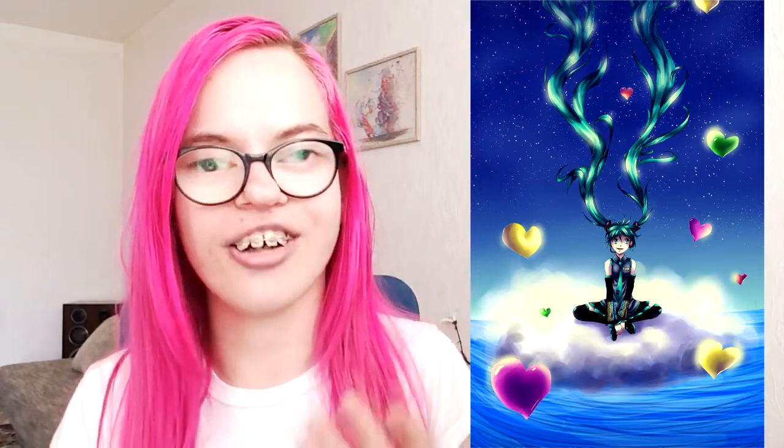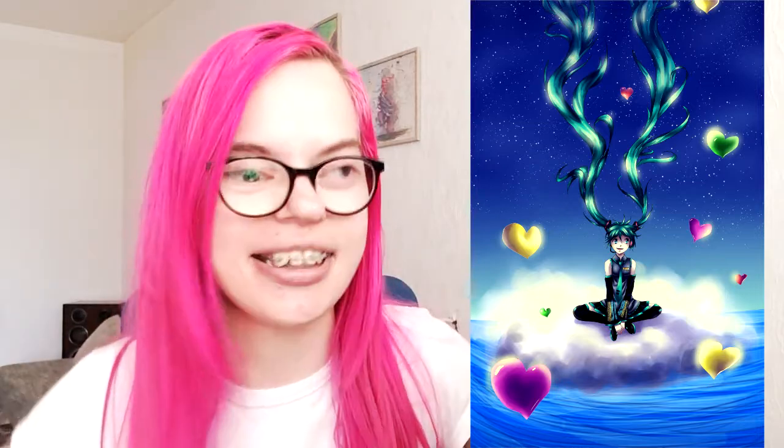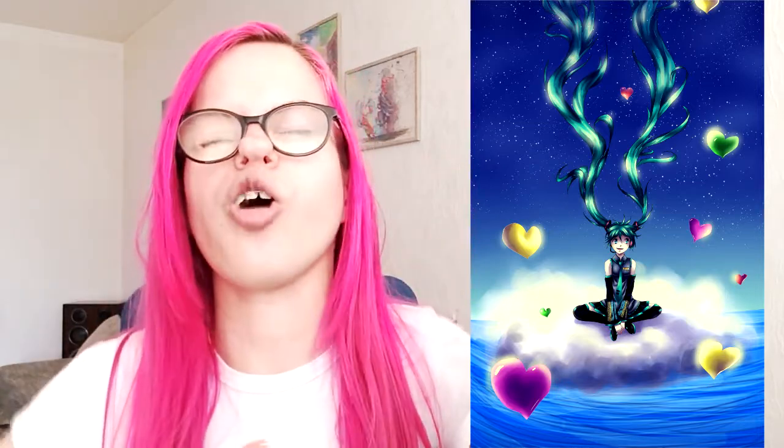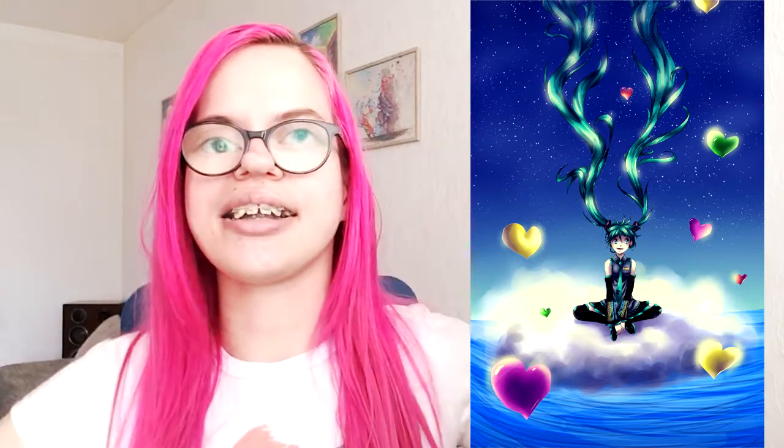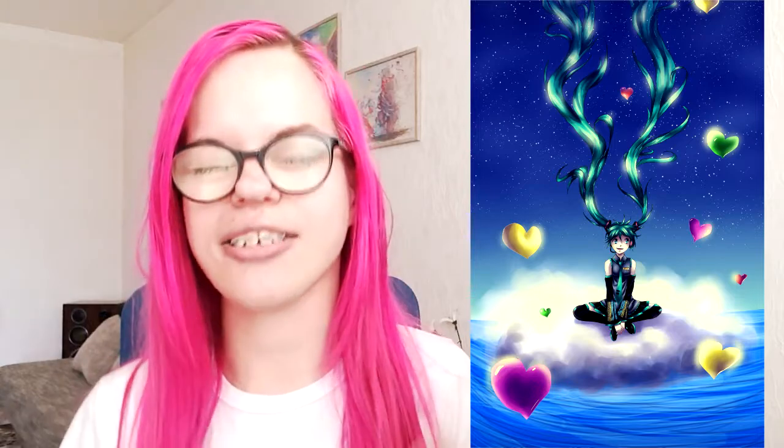I've always been a fan of putting tons of luminosity layers in Paint Tool Sai and just having as much glow and fantasy, glint and shine as possible. And I love the lighting, I love the cloud.